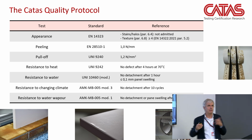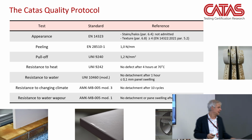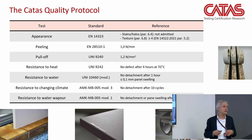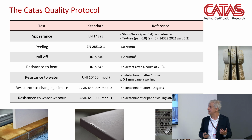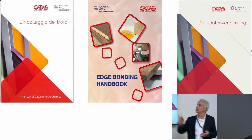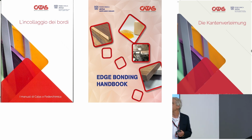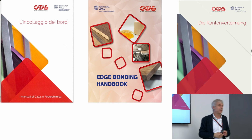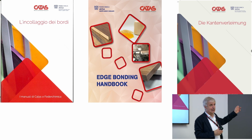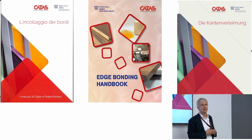All this information, including the defects I presented and including also the methodology to set up the process and to check continuously during the production, are present in the manual we have prepared. The first edition was in Italian. Then there is also an English edition and a German edition. You can get it for free from my colleagues here, or you can come to our stand and you can get it, as I said, for free.